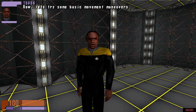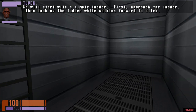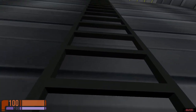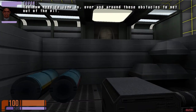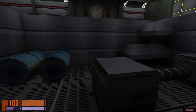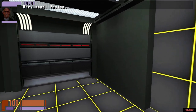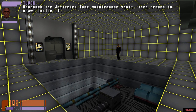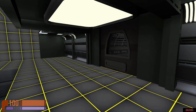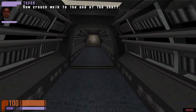Now let's try some basic movement maneuvers. We will start with a simple ladder. First, approach the ladder. Then, look up the ladder while walking forward to climb. You now need to jump on, over, and around these obstacles to get out of the pit. Very good, Ensign. Approach the Jeffries tube maintenance shaft, then crouch to crawl inside it. Now, crouch walk to the end of the shaft.